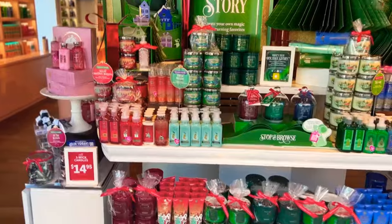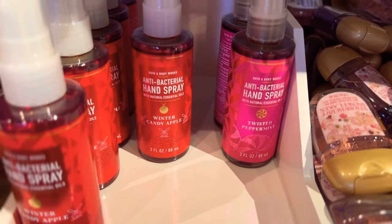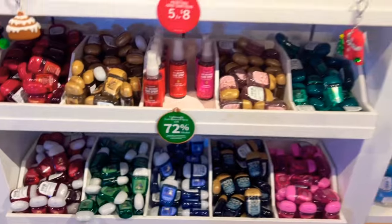Hey guys, we are back at Worth Avenue. They're having a $14.95 candle sale plus the buy two get two free wallflower refills, but we are heading straight over to the mini section. So what do they have? They have the winter candy apple and twisted peppermint still in stock here.